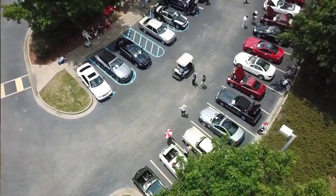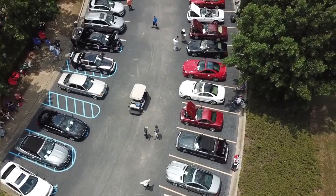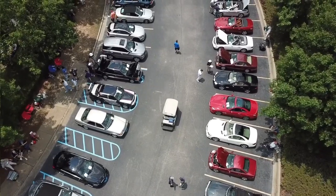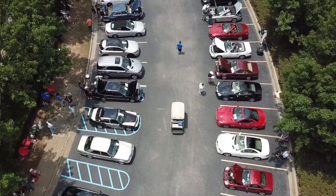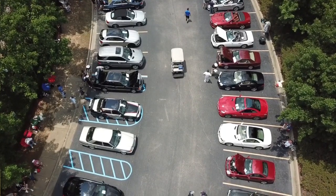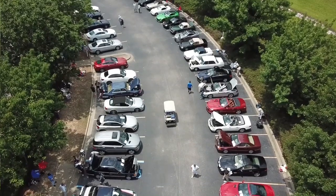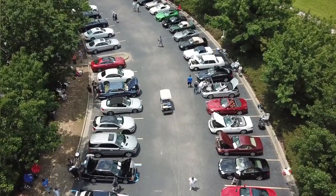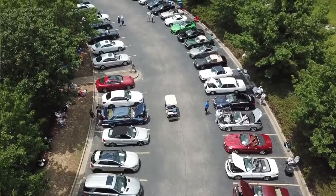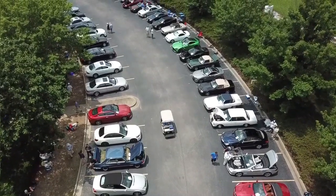This is the main judging area that we're approaching now. You can see a lot of SLs, various vintages, in various conditions. The concourse is judged on three factors: cleanliness, originality, and condition.